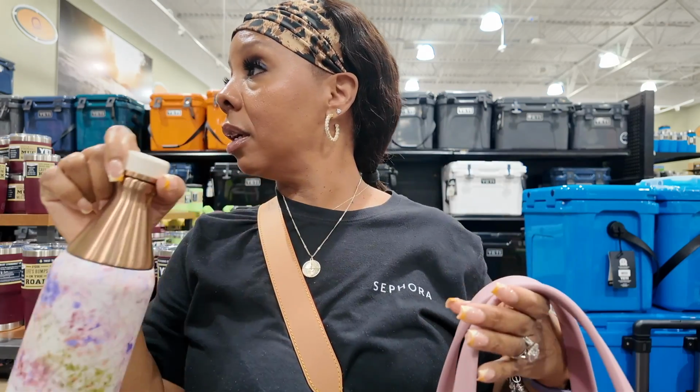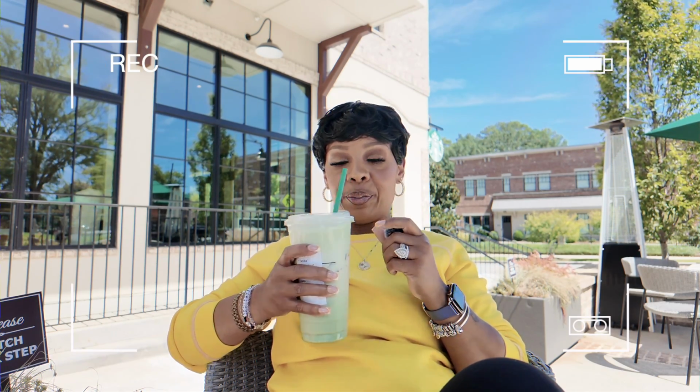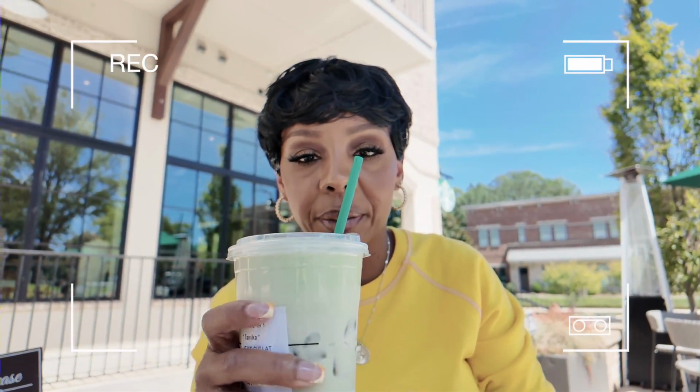And you don't have to worry about this cup leaking. Yeah, I'm trying a new Starbucks drink. It's an iced matcha with strawberry cold foam. So this is what I got. Try it. Because I usually get it with the lavender, but I think that's seasonal. Stir it up some more.